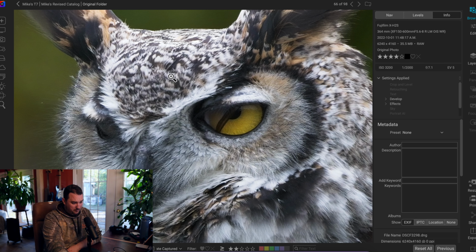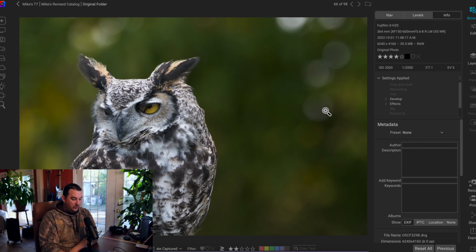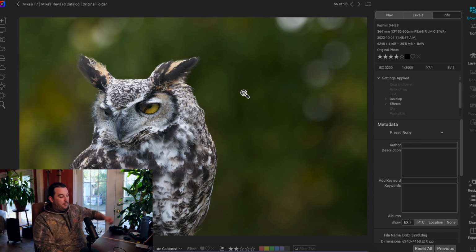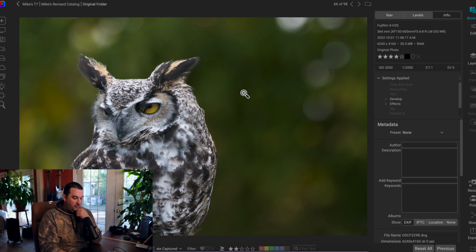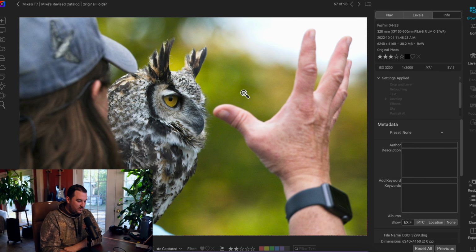Again, this is sharpened in post, but you have to feed it something good in the first place to get there. So this is kind of neat. This is an example again of what I was working with, right? So she's got the bird on her arm and then she turns and there's a hand in the way, and it's a lot to deal with. Although I kind of like this shot still, just to show what was going on.